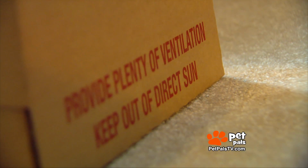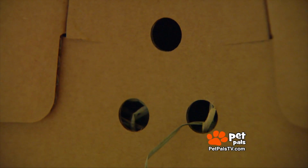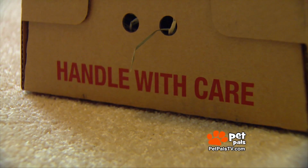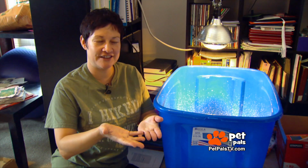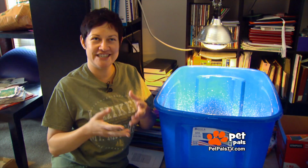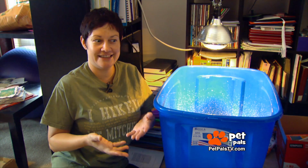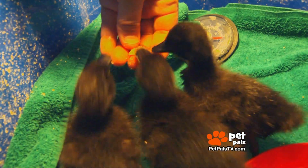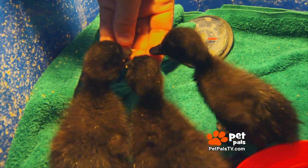The ducklings were a special delivery, too. Not from a stork, but overnighted from the West Coast via USPS. The Postal Service worker was laughing when she brought them out from the back. She was looking at the box and she could hear them and she was giggling and she said, "They're awake, they sound good." The ducklings will spend some time living in the bathroom before they're big enough for their new life as outdoor pets. Joy Hernandez for PetPalsTV.